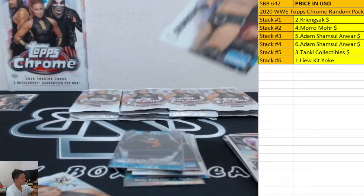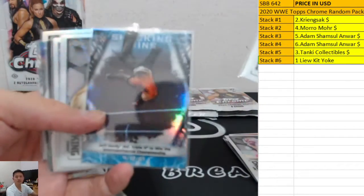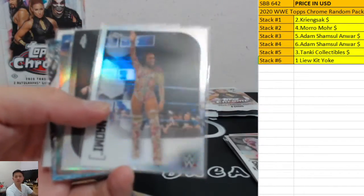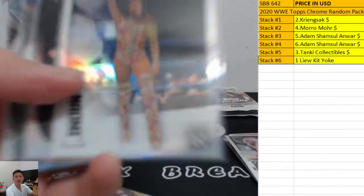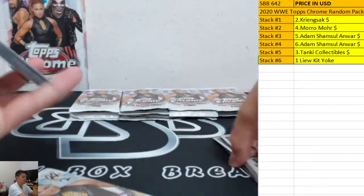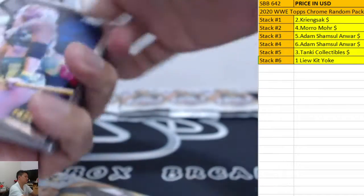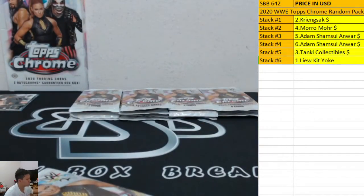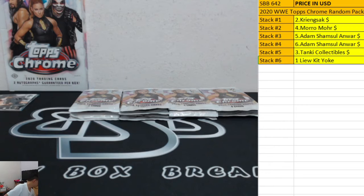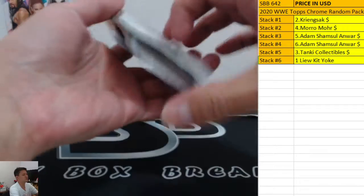That's 4 packs for Mr. Marlon. Nice one. I got some nice shocking wins. Two of them, I got variations of Naomi. We put in Naomi like left, right, upside down. Fantasy match and all that. And John Cena Refractor as well. Nice one, buddy. Top Class, a lot of big stars. As compared to Finest, I think Top Class stars would be slightly better. But of course, Finest, they got the Stone Cold die cut. So that one is also very nice.